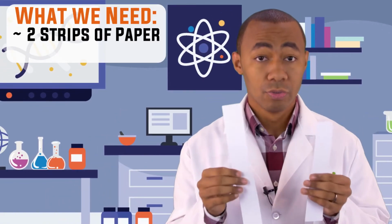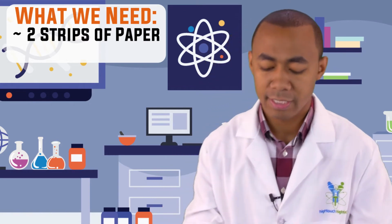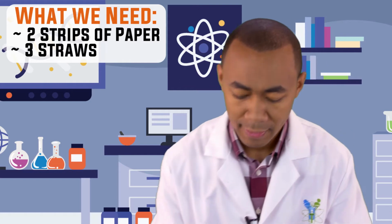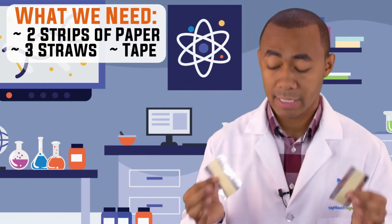These are the things that we're going to need to make our hoop glider: the 2 strips of paper that were inside of that bag. Also, we will need the 3 straws. There are 2 taller ones and 1 shorter one. And then finally, we will need all of the pieces of tape that you had.